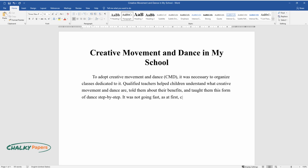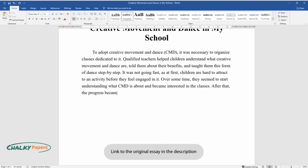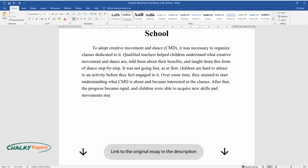It was not going fast, as at first, children are hard to attract to an activity before they feel engaged in it. Over some time, they seemed to start understanding what CMD is about and became interested in the classes. After that, the progress became rapid, and children were able to acquire new skills and movements much faster.